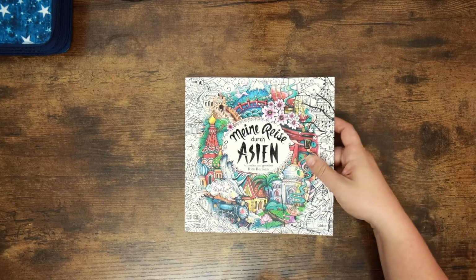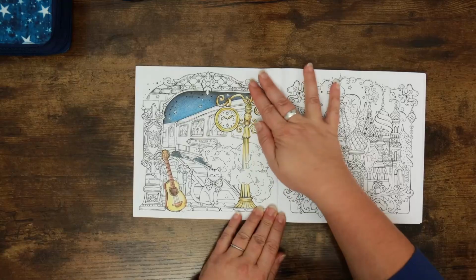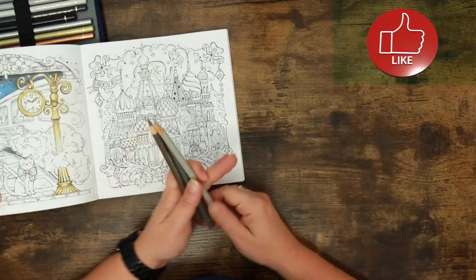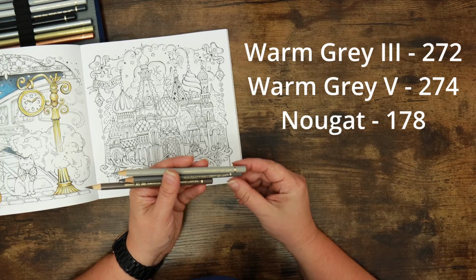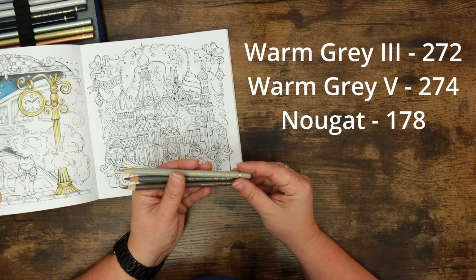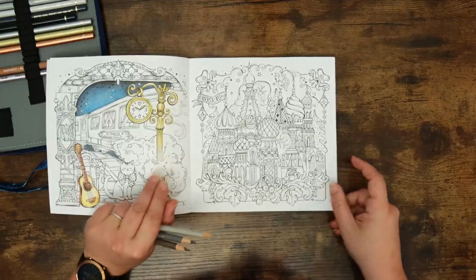At the end of the last colouring video, we talked about the paving slabs, and if we remember, I had picked out colours already, so that we could just basically get stuck in today. Just a really quick recap, I'll put the colours down the side for you here. We have the Warm Grey 3, which is 272. I also have the Warm Grey 5, which is 274. And finally, the Nougat, which is 178. I may add pencils here as I go along. If I do, I will let you know what we are adding in.